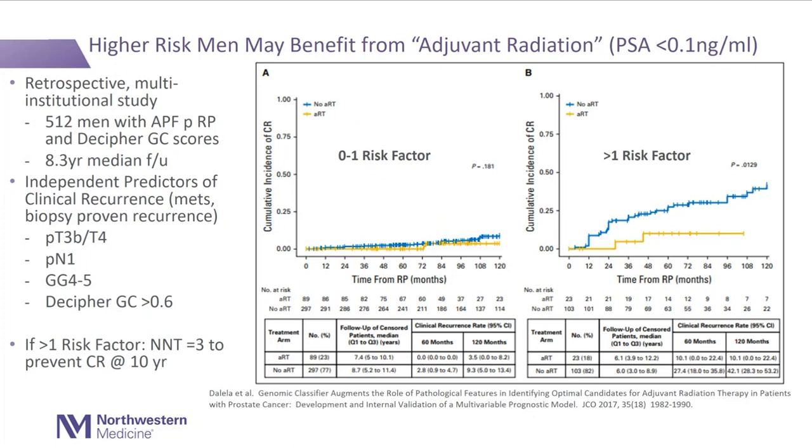Well, this is a retrospective multi-institutional study that Dr. Schaefer and myself were part of, where we took men where we had their clinical features and their genomic features and long-term follow-up. And we said, what are the things that predict that the guy would benefit from radiation when their PSA was below 0.1? And there were four factors that came out. They were higher stage, pT3b disease, obviously N1 disease, Gleason grade group 4 to 5, and their Decipher genomic classifier.